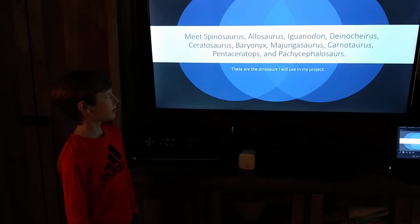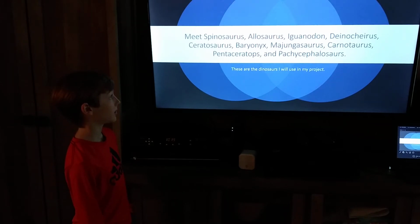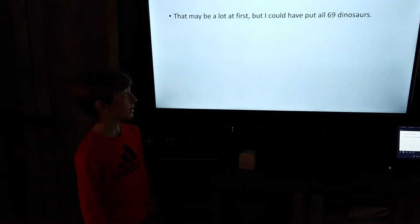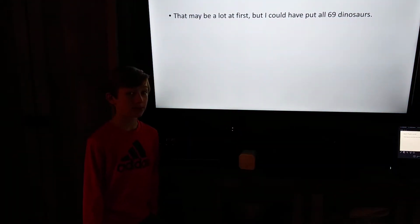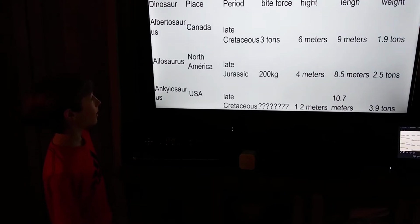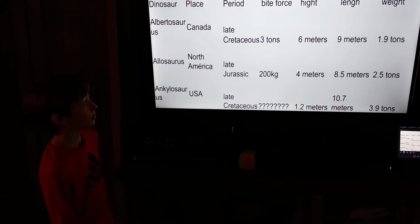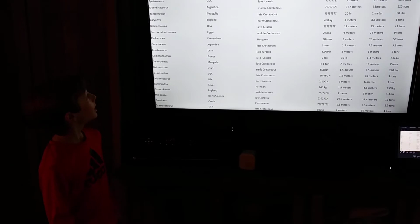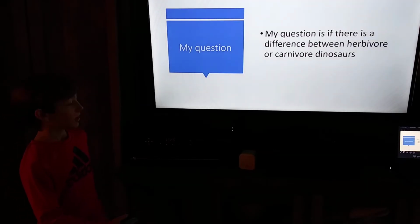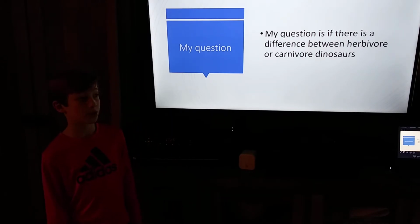So the dinosaurs I'm going to be doing are Spinosaurus, Allosaurus, Iguanodon, Dinosaurus, Ceratosaurus, Baryonyx, Majungasaurus, Carnotaurus, Pentaceratops, and Pachycephalosaurus. That might seem like a lot of dinosaurs, but in my spare time, I put together this spreadsheet which had a bunch of dinosaurs with their height, weight, where they lived, what time they lived, and I had 69 dinosaurs put together. So my question is, is there a difference between arm and leg sizes with herbivores and carnivores?